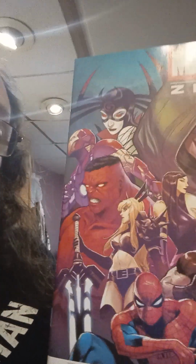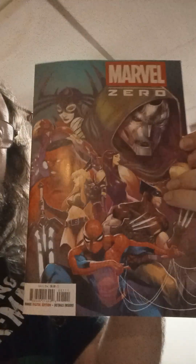But first off, let's pick up my normal comic books that I picked up. I got Marvel Zero. It has Hela, King and Queen in Black, Hela, Doctor Doom. I believe that's Psylocke, Magik, Spider-Man and Wolverine. It's a pretty good comic book cover. So I picked that up. That was $7. It's about twice as thick as a normal comic.